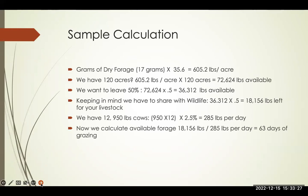Maybe go in depth a little bit about how you got those numbers, like the 2.5% and 0.5. Okay, yeah, I can do that. This is being recorded, so they would have the chance to go back onto this video and listen more in depth to it. Okay, I can do that.